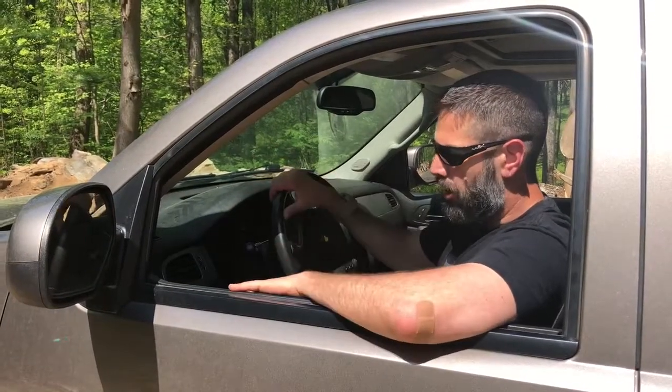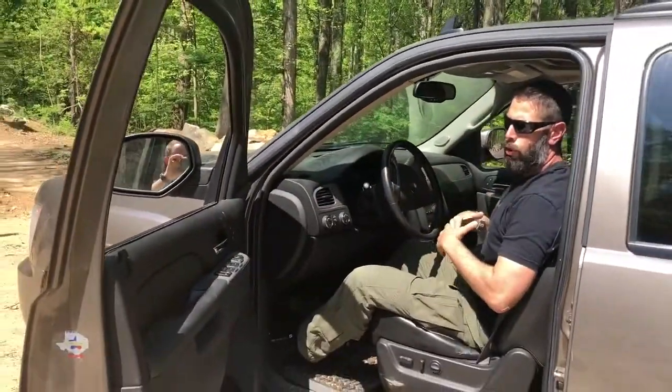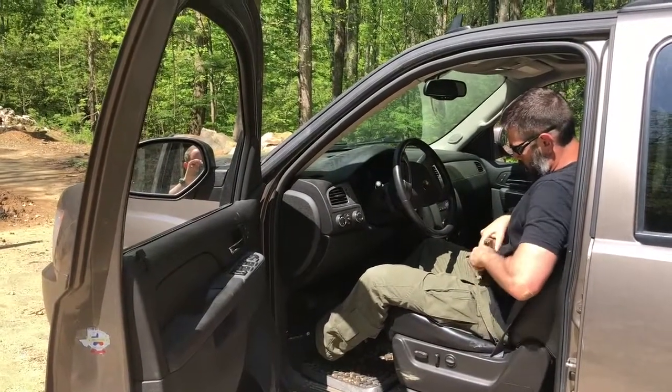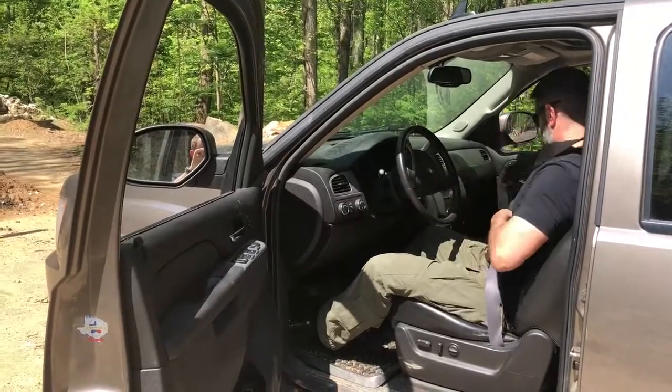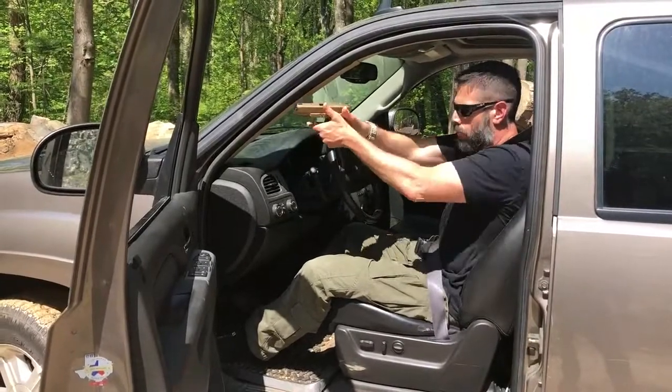Now let's take it a step further. So if I'm in the car and I'm going to set myself for a winning situation, what I'm going to do is, when I get in the car, I'm going to take my shirt and tuck it behind the gun. Same thing with my seatbelt. So if I need to draw, there's nothing getting in my way.